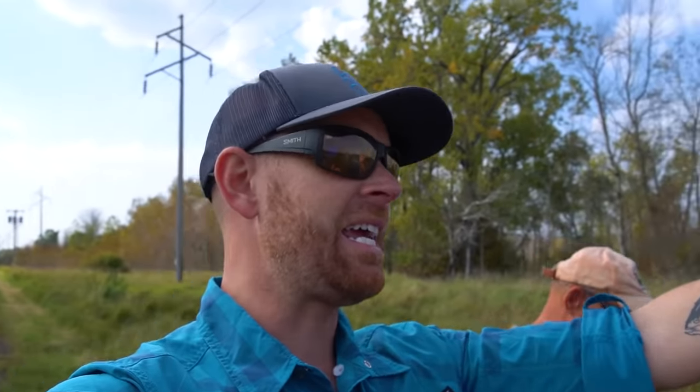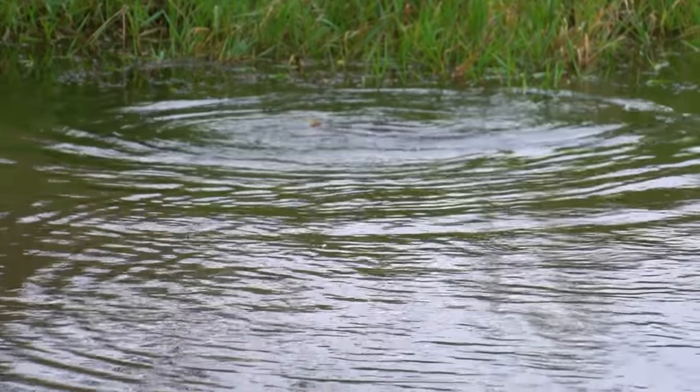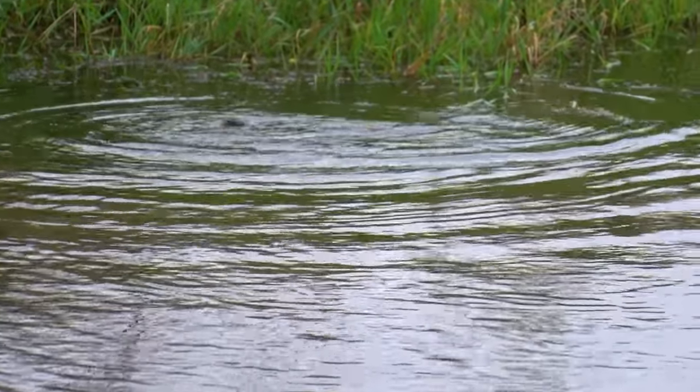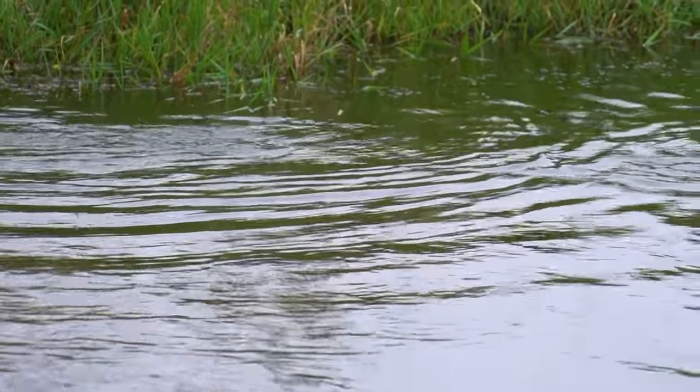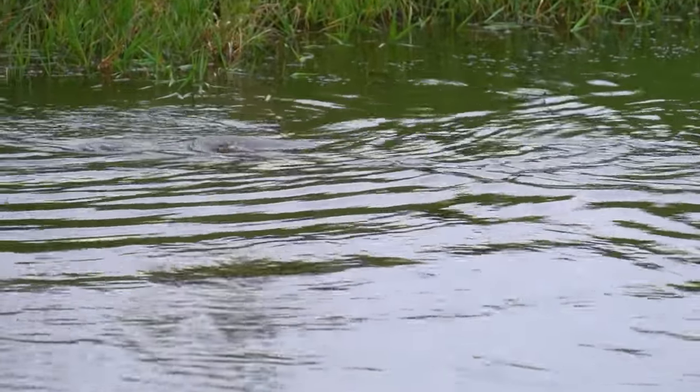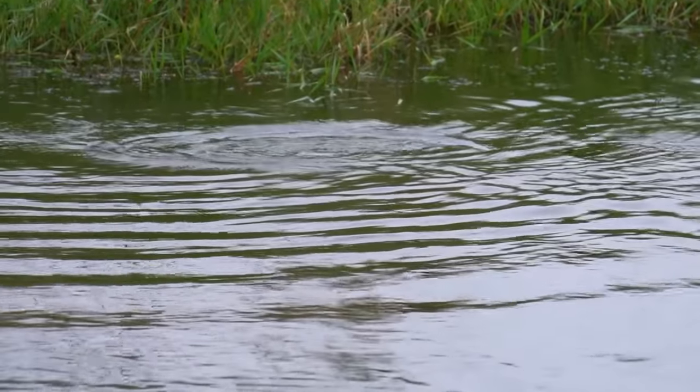But the fish theoretically should be staged up outside this creek, kind of thinking, why can't I get in here? You know, what's going on here? Looking for a good opening. So that's kind of our theory. We're gonna go to the mouth of this creek and see if there's some salmon hanging out.